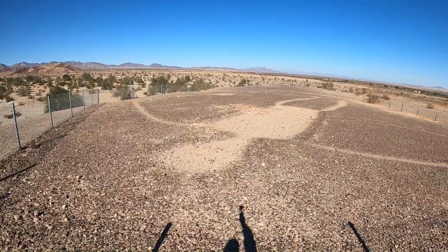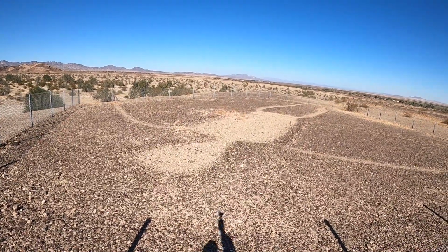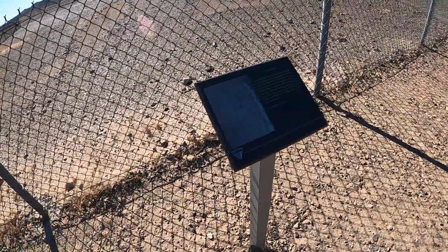This is the third intaglio here in Blythe. It's a human figure, which we can see from here on the ground. We'll walk around to the other side.